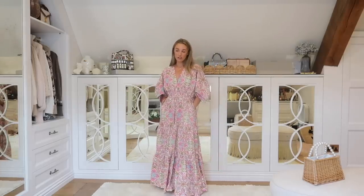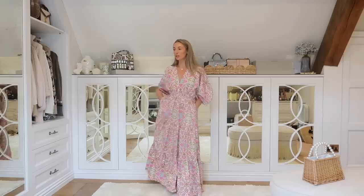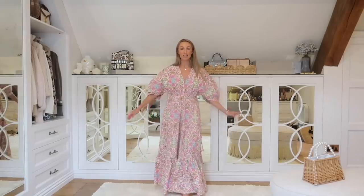This is quite a nice modest dress as well. I don't know if the V is a little bit low if you need to dress modestly. I love the big billowy sleeves. This is giving me dinner in Ayana Beach Club in Ibiza vibes.